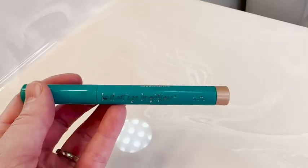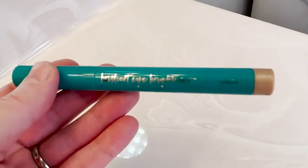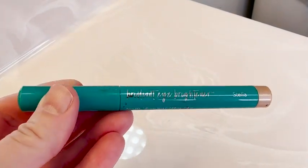But I have been so happy with this product. I really do think it makes a big difference in how my eyes look. They look a lot brighter, I look more awake, and it literally takes no time and no effort.